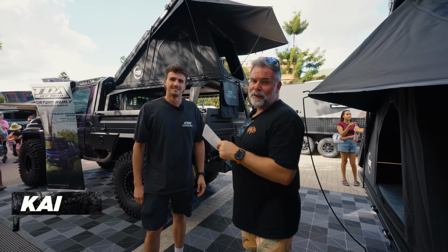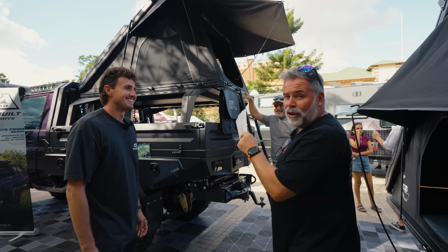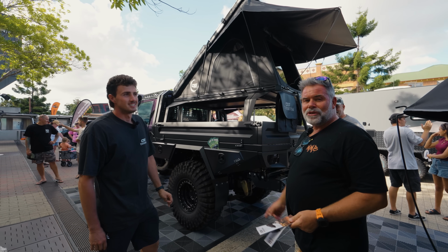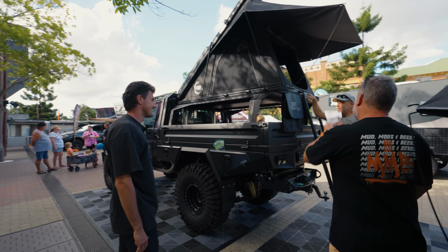Okay, so we're here with Kai from CSS Touring. He's trying to talk Jetto into buying a new rooftop tent. This is on the proper car. It's the first single cab 79 we've seen at the whole show, and this one happens to be on, what are these? 40-inch tires. Have a look at it. I believe it's a 6-inch lift. I love it. Well, Jetto? Up the ladder.